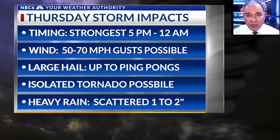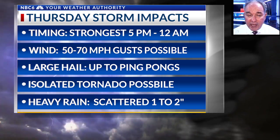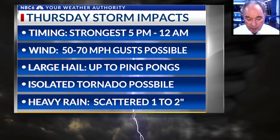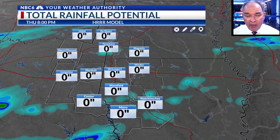Up to ping pong ball sized hail also will be possible. Can't totally rule out an isolated tornado, but that risk is looking relatively low at this point. And of course, we could be looking at a few areas that pick up that quick 1 to 2 inches of rain. So let's talk first of all that rainfall.